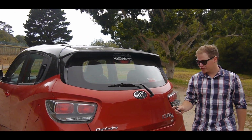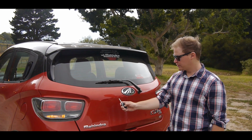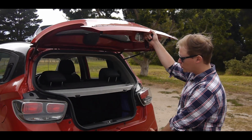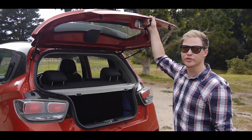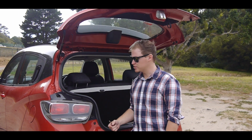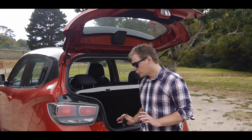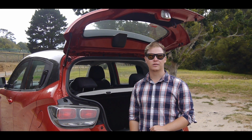Coming to the back, there's actually no button to open the boot over here, so you have to hold the key fob button until it opens, and when it does, you'll notice that there's actually not a big entrance to the boot. But Mahindra claim it can actually hold 243 litres of boot space with the seats up, but with the seats down, it can hold 473. Now that's really not that bad for such a small car.